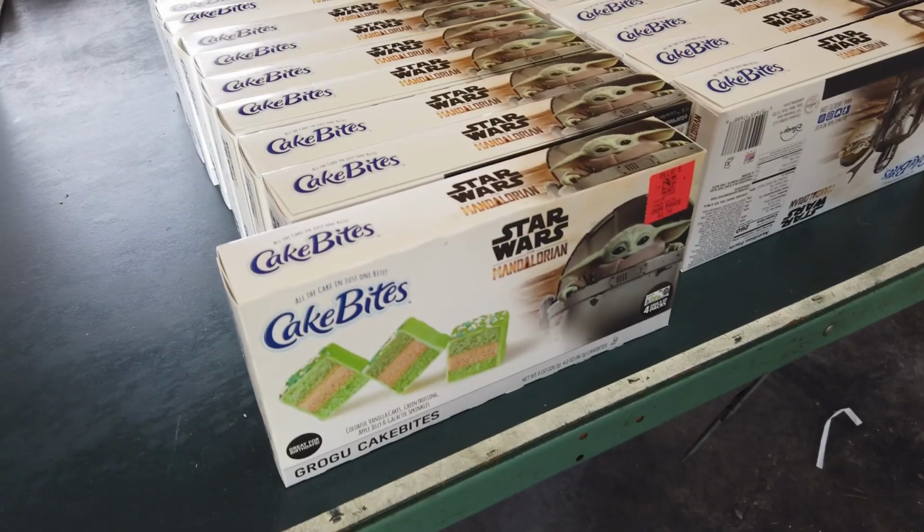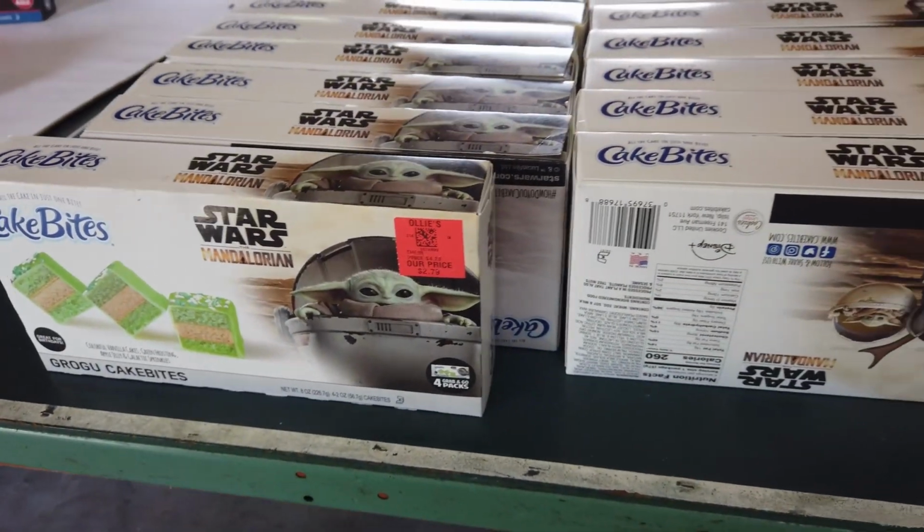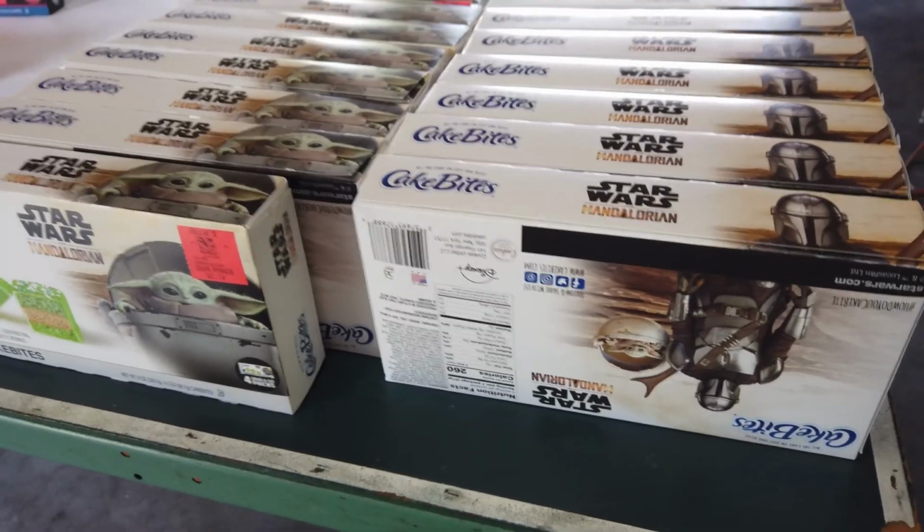Aside from having good photos to make you get the sale over your competitor, something else I found interesting is that you can figure out how to be different. So when I was looking at these cake bites, I didn't really see a variety. There was either the Grogu packs or the Mandalorian packs. Probably saying those wrong because I never watched Star Wars. So to be different and stand out, I'm going to put these boxes together.